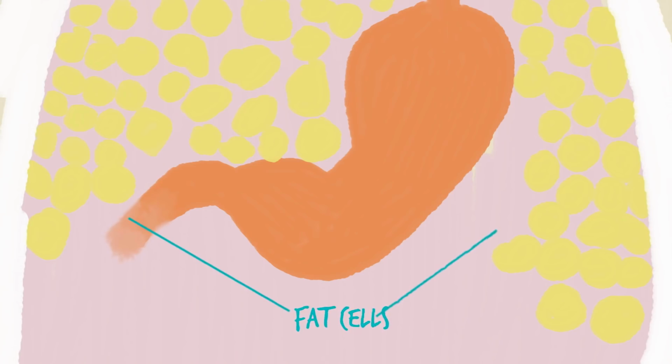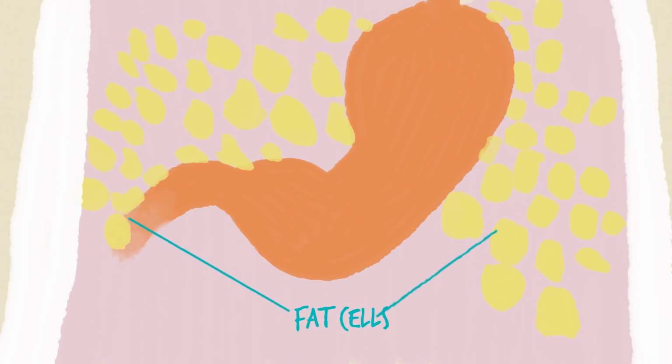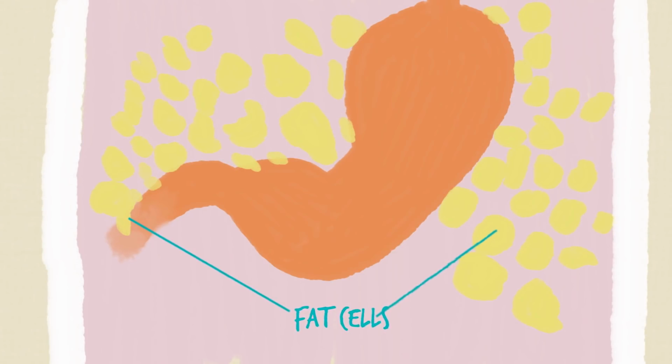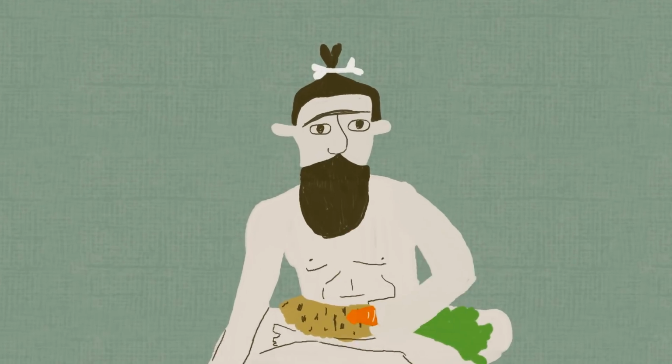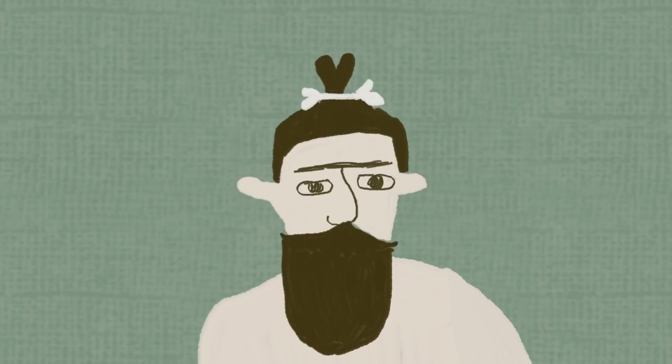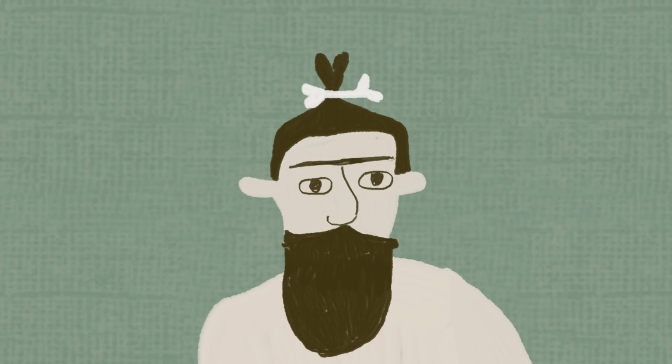So what are the differences? The ketogenic diet is concerned with putting your body in a fat-burning state called ketosis, whereas the paleo diet is more concerned with only eating the foods that would have been available to us in pre-agricultural times. Let's look at the keto diet.